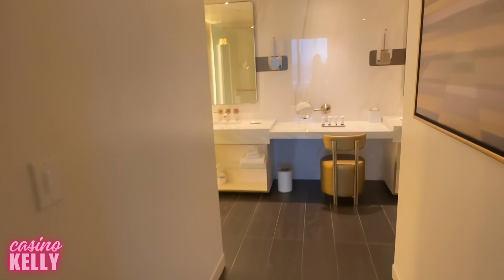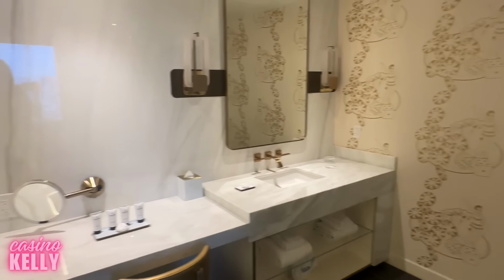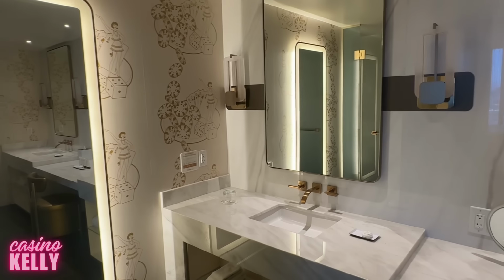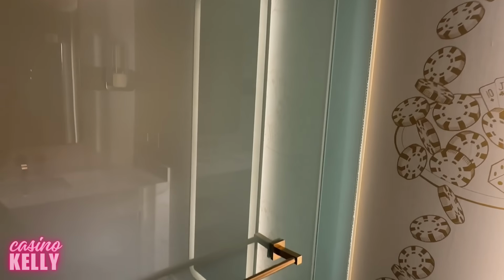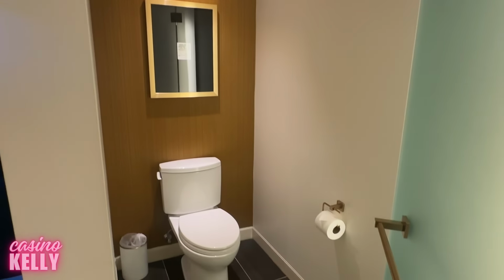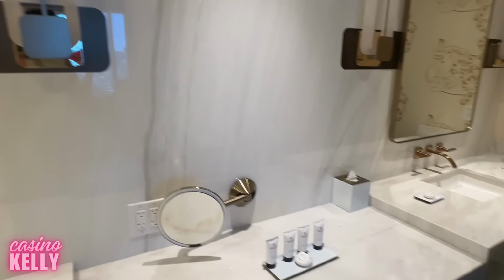All right, bathroom. This bathroom is massive. I love the wallpaper at Circa. In fact, I love it so much, I actually looked it up online, but you can't buy it. Jamie, where are you at? I thought Jamie might have been in the toilet. I was like, am I about to open this door? It's the toilet area. Please. No bathtub. I'm so disappointed. It's just a shower.